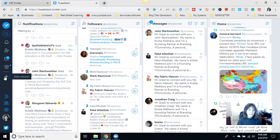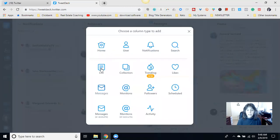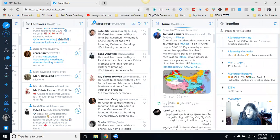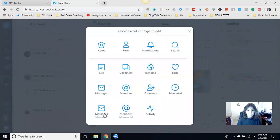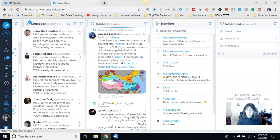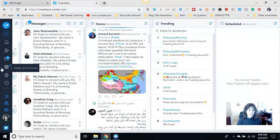Okay, now if you want to add columns, you certainly can. You can add, let's say, what's trending now. And you can see here's a trending column. Okay, these are all of the different features. You can also schedule your tweets here. I use a different platform for scheduling my tweets, which I will show you in a different video, but you can schedule tweets right here in TweetDeck. It is absolutely amazing. So let's go ahead and take a look at how all of this works, shall we?